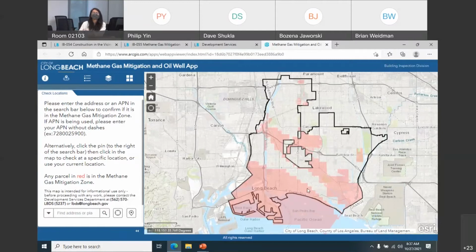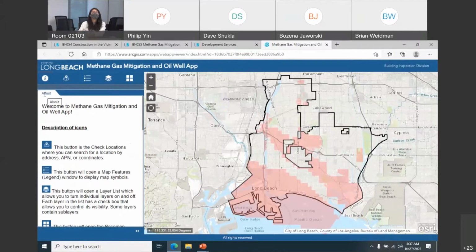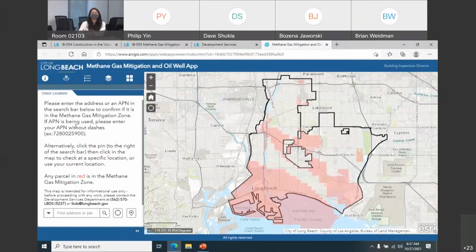So to start off with, the majority of the application is the interactive map. This is where you're going to see all the GIS layers. On the left panel, there are different widgets from left to right. This is the About widget, where it tells you the description of what each icon does. The second is the check location, where you can search for the location that you're interested in by address, APN, and coordinates.